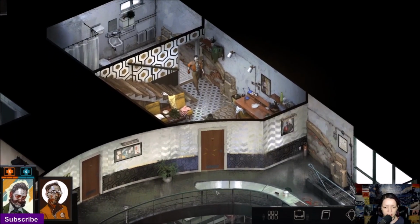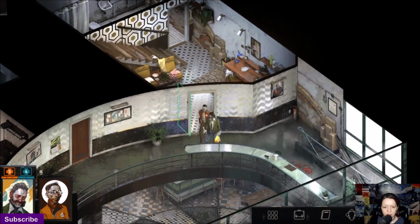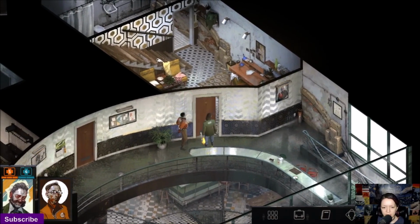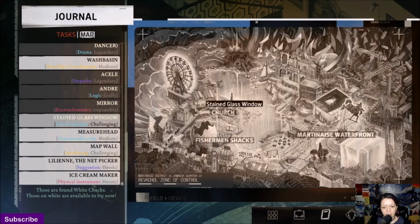Okay. So... Close her door like a polite person. And then... Nope. I want to see the map. So this is the island, I guess? Am I still supposed to find a way to get there?